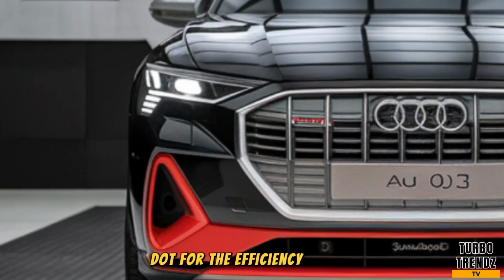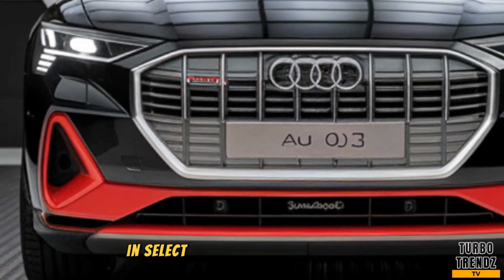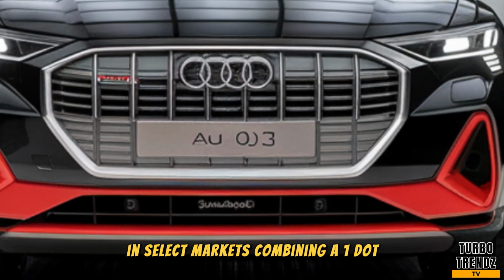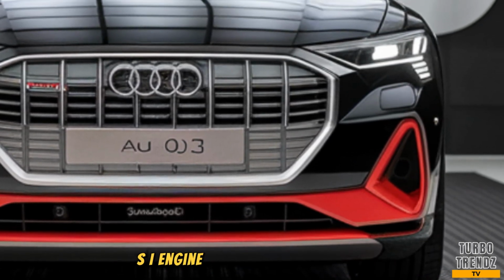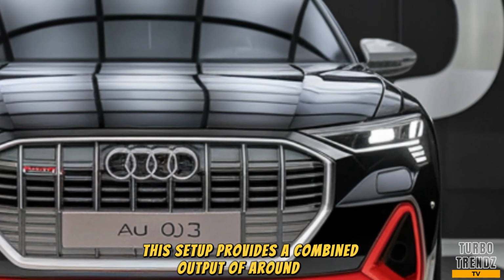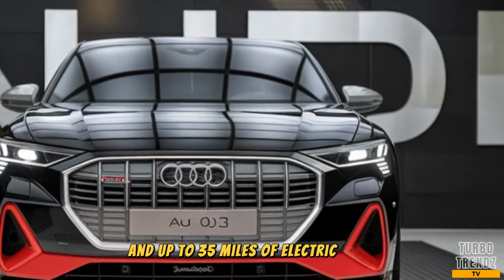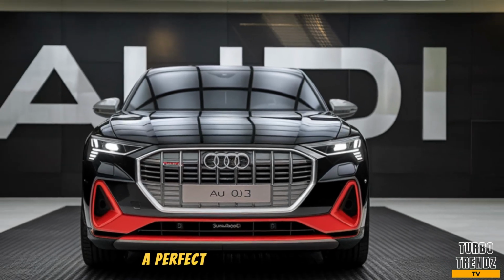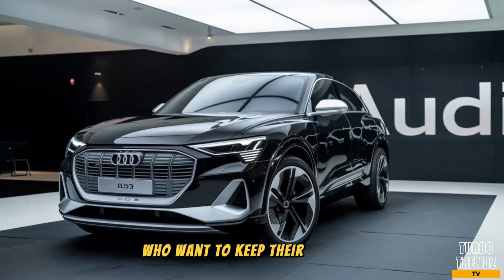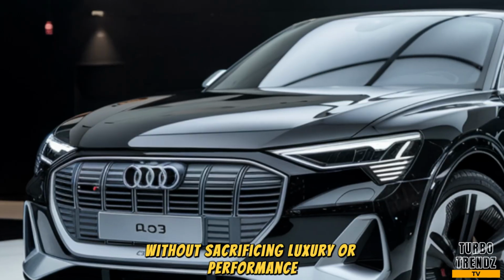For the efficiency-minded, Audi is also offering a plug-in hybrid variant in select markets, combining a 1.5-liter TFSI engine with an electric motor. This setup provides a combined output of around 215 horsepower and up to 35 miles of electric-only driving range, perfect for urban commuters who want to keep their carbon footprint low without sacrificing luxury or performance.